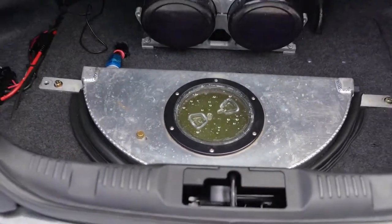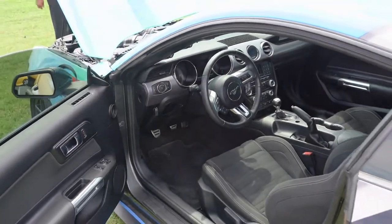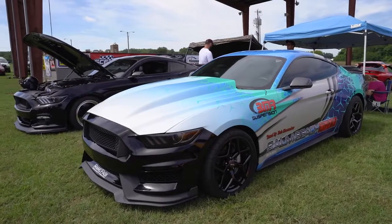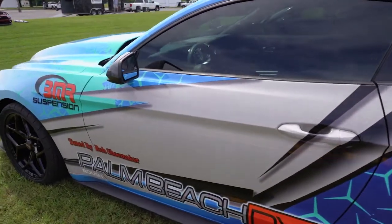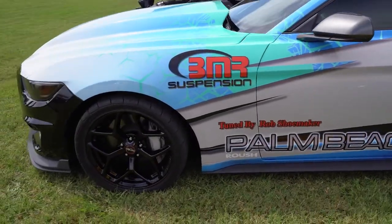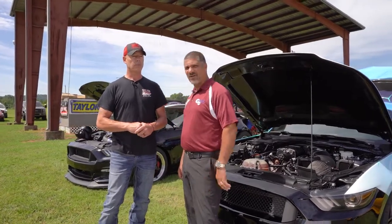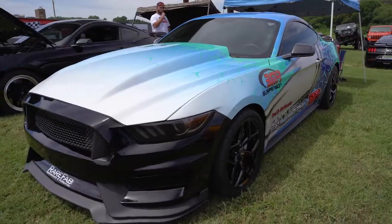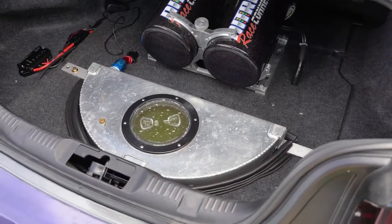It used to be automatic and you converted it to a stick shift. Tell us how hard that was. 3 months, a lot of headaches. Honestly, I couldn't have done it if I hadn't had the help from a lot of friends, local. Ken from Palm Beach Dyno, Rob Shoemaker from Palm Beach Dyno, which is my tuner of 3 years, and Rare Fab. They finished taking care of the little detail work. It's very cool when you have friends that'll help you out with your hobby and take that love and care with you and build a car together. That's what makes it so fun.